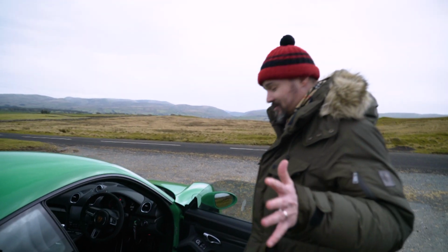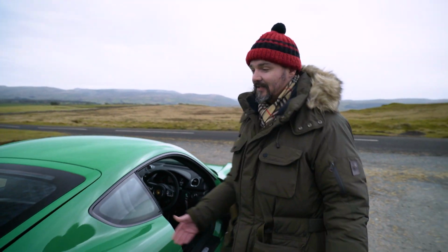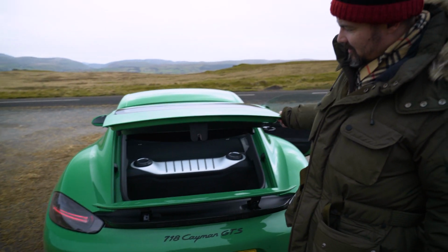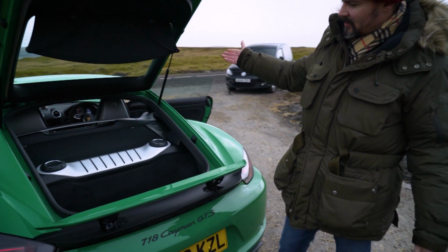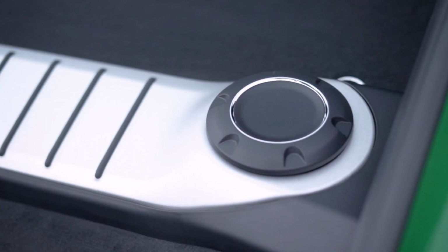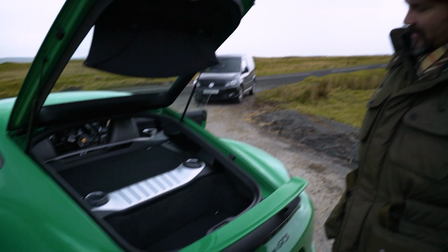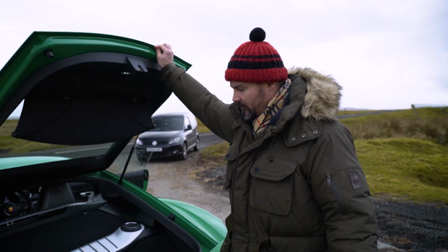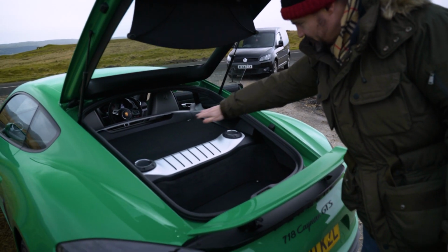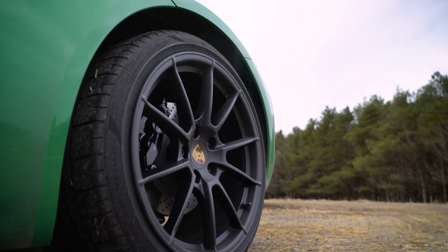One of the things about the Cayman that's really, really good, which you may not know, is that in the back you've got this extra space. So if you're on a trip, there you go, you've got room in here. With the Spider you can only access the boot at the back when you're putting the roof away, so it's not ideal. With this it's available to be used all the time. So if you're on a bit of a trip, you've got some room, and you've got some cubby holes here left and right in the back. So yeah, a bit of space for you there.